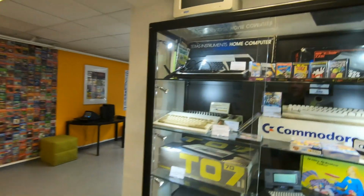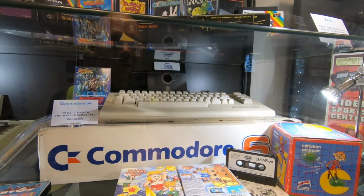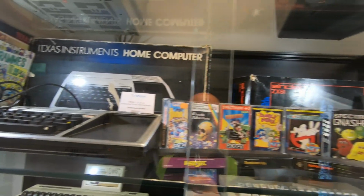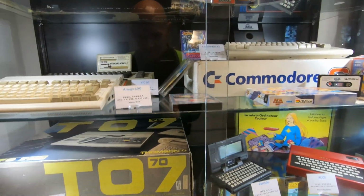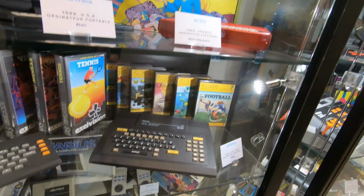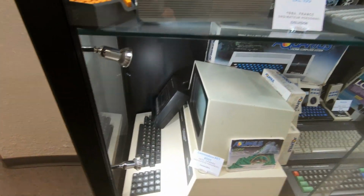And over here we have some more consoles, including the Commodore VIC-20 and Commodore 64, which were also very cool. Texas Instruments TI-99. Of course, I started learning programming on a TRS-80, which a lot of people call the Trash 80. And down here we have a Commodore PET.